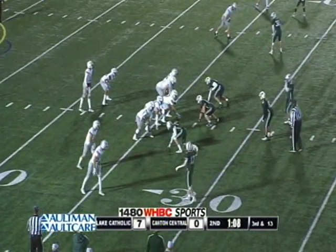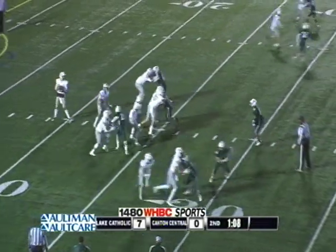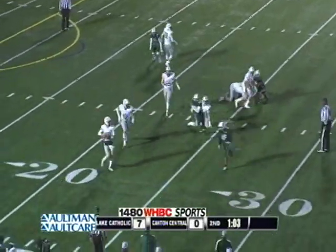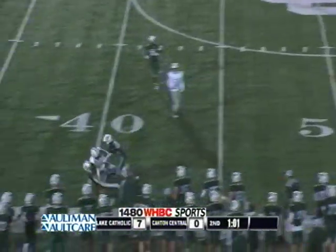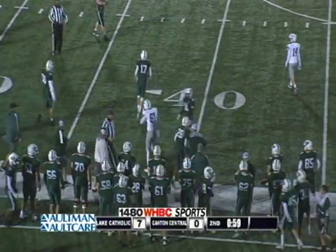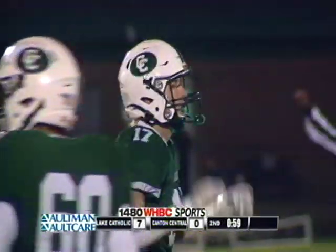2-2 formation. 2 wide, 2 on the near. Ternetti nowhere to throw, looking, still looking, finally gets it away, and Fitzgerald had it and dropped it. All right, we're going to force them to punt.